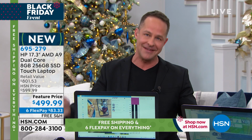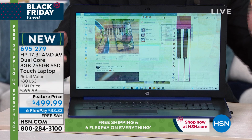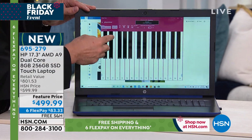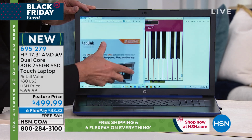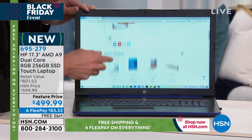So what this means is with touch screen, you have such an easier experience. Look, let me just show you. If you want to open anything, maybe you're like me, you like to go into your piano program, or you want to open up hsn.com. Look, this is so cool. There's no such thing as small print anymore.